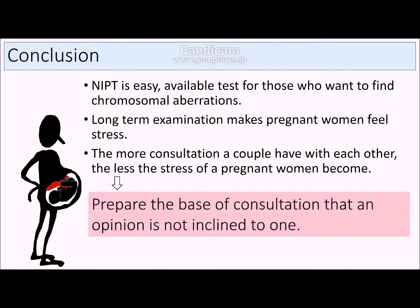So in my conclusion from the research, our young generation should prepare the base of consultation so that the opinion is not inclined to one side.